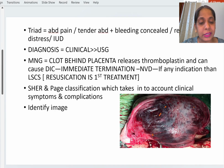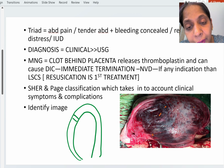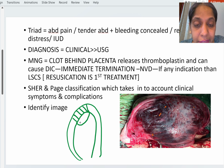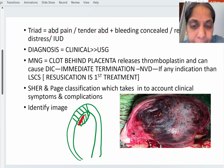Now what is the triad? As I told you, in APH there is separation of the placenta from the uterus. Now when there is separation, the arteries open. Let me show you. See, this is the uterus. Here spiral arteries are there, and this is the placenta. Now when this placenta separates, for example, this placenta separated from here.